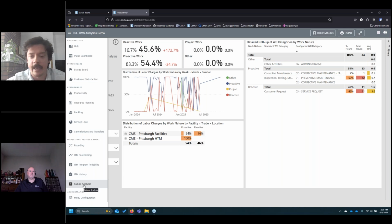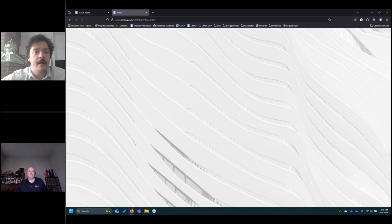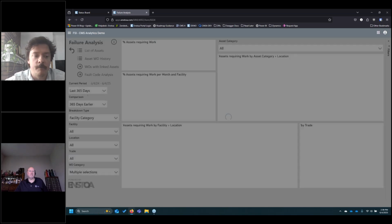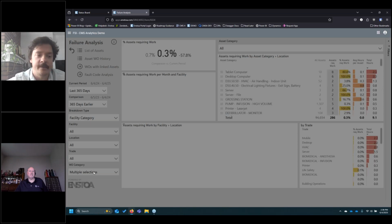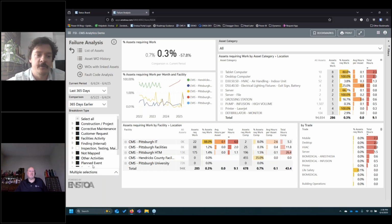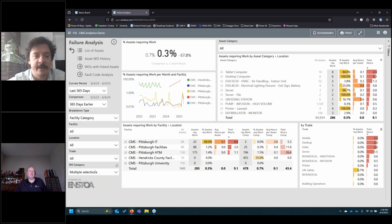And to bring this into a capital planning scope, we have things like the failure analysis, which is very similar to what I was just looking at in terms of understanding what work you're doing and where, but it's specifically focused on assets. By default, when we load into reports like this, we're more focused on reactive work, so by default I don't include inspection, testing, and maintenance in this data set. You might filter it down to only HTM data if that's the only segment you're working on. You might expand this and focus down on one particular location if you're not interested in comparing locations.